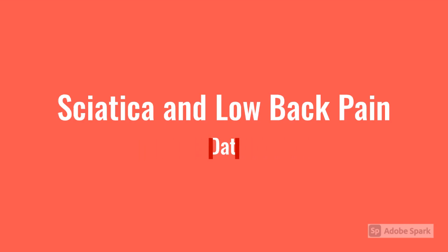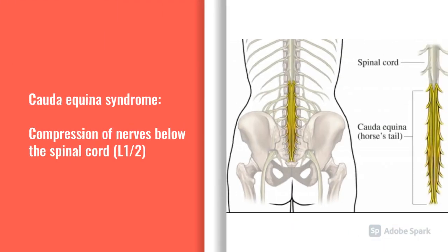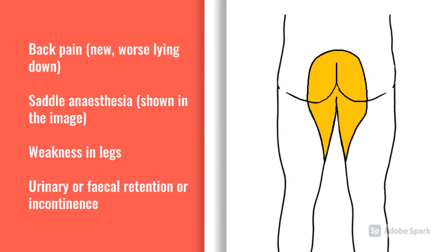So the first part of the guideline talks about sinister pathology or other pathology. Holly, what are you thinking about when you come across a presentation of back pain? So in terms of ruling things out, the main one I'd be thinking about is cauda equina syndrome. That's where you've got compression of nerves below the level of the spinal cord at L1-2. And the classic triad alongside your back pain for that would be saddle anaesthesia, weakness in the legs, and urinary or fecal retention or incontinence.